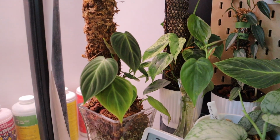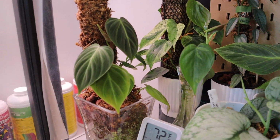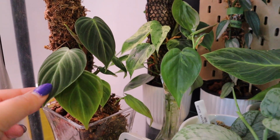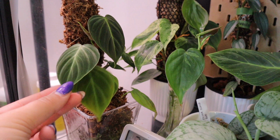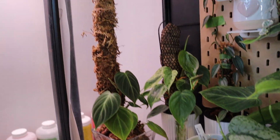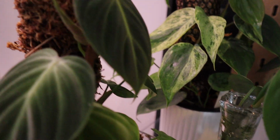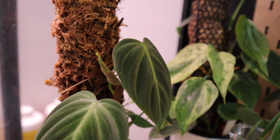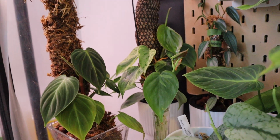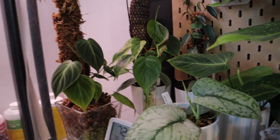I'm also very excited about my Philodendron El Choco Red. It used to live in a cloche on top of my greenhouse cabinet, but I decided it was finally ready to graduate because it was outgrowing the cloche. It was hitting the sides and everything. And so I moved it into the cabinet and put it on this very big moss pole so it has some room to grow, and it's just looking so good. There is a new leaf right there that's about to unfurl, and I'm hoping within the next few leaves it can attach to the moss pole so we can get some growth.